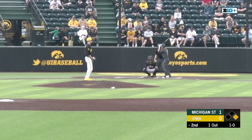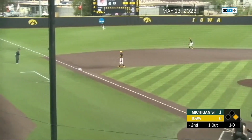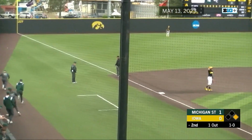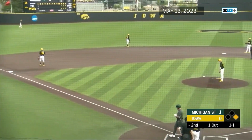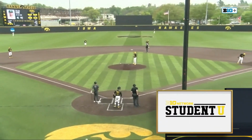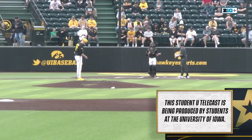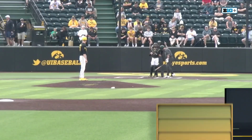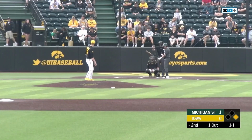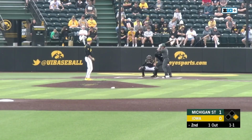Langenberg out of the stretch now with Bush over there at first. Not a significant stolen base threat, as this is hit just foul down the third base line. Good fastball there from Ty. Was able to get it in on his hands, and Clark couldn't get the barrel out in front and keep it fair. Clark had a rough go yesterday. He was 0 for 3 with a couple of strikeouts.